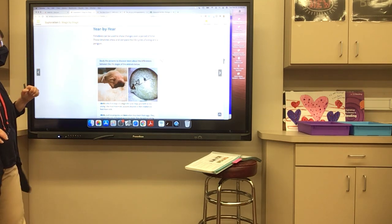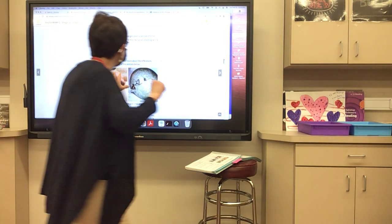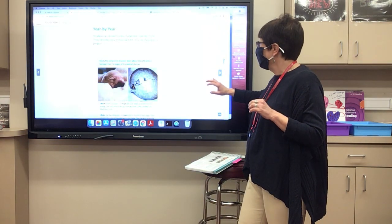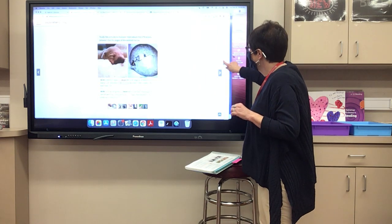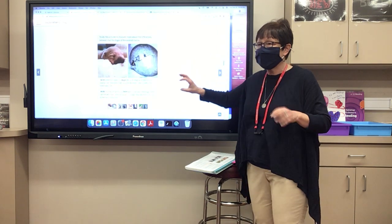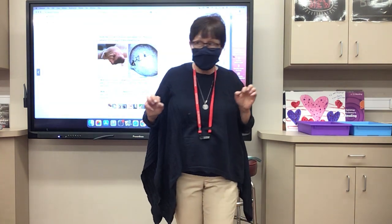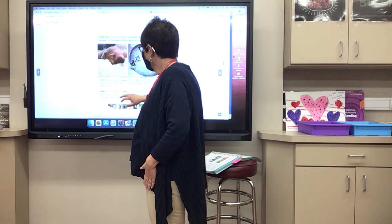So let's look. It says study the pictures to discover more about the differences between the life stages of the animals below. And so let's look at what we have here. This is going to be the life cycle, and we're comparing a dog and a penguin. So here is birth. Let's look.